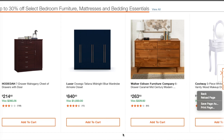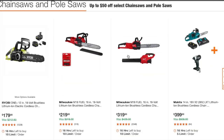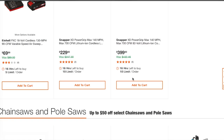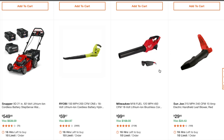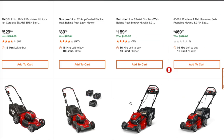But yeah, we got some great stuff, especially the Milwaukee stuff. Oh my god, it's really cheap. This thing's really cheap. It's usually $299 by itself. It's $80 cheaper. Plus you're getting a free chain here. That one's a good deal. You're paying $20 for the blower. And then the blower by itself, $99. Wow. Yeah, that's $159 by itself usually when it goes on sale. So be sure to check it out, guys. There's a lot of great stuff here.